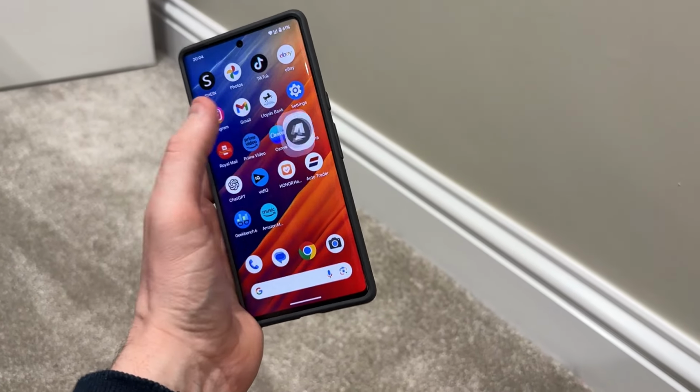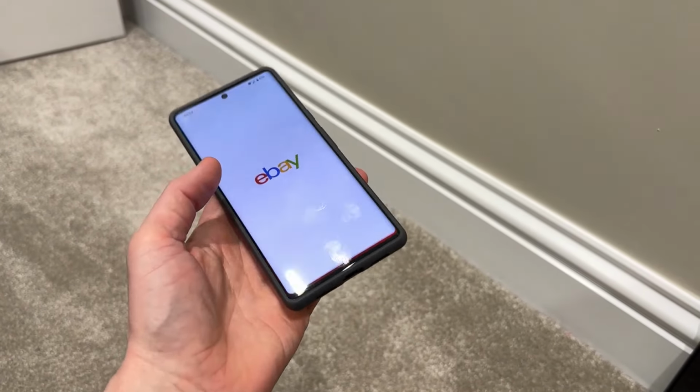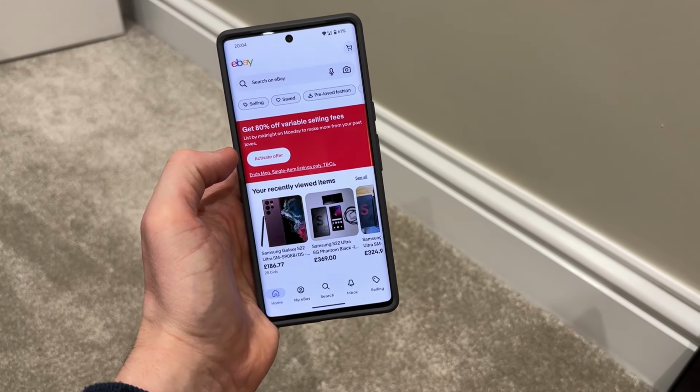The only thing that I have had, and that was mentioned in initial reviews when the phone first came out, is some thermal issues. The phone does heat up quite considerably if you're using maps for a long period of time, or if you've been using the camera for extended periods of time. The phone does get quite warm, and that inevitably did affect the battery life just a little bit, but overall, again, the performance has been absolutely fine on the Pixel 6 Pro.